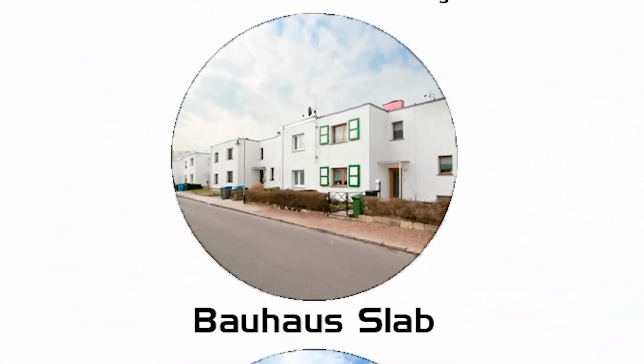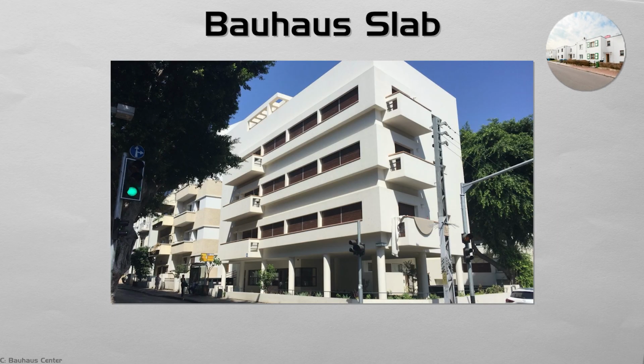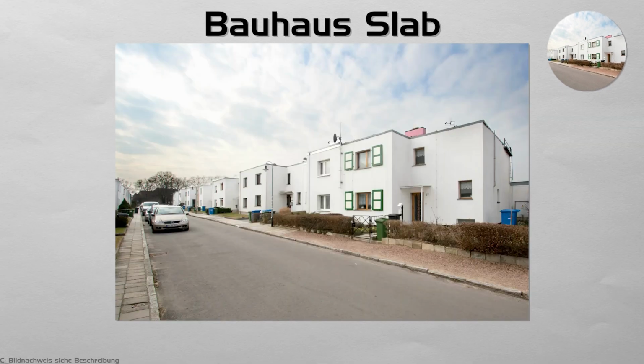Bauhaus Slab. Flat roofs, ribbon windows, and white plaster facades break with historic ornament. Pilotis lift the ground floor for gardens. Stairwells sit on the street edge for daylight. Gropius's Dessau-Törten estate and Ernst May's Frankfurt projects prove minimalist form could meet tight budgets, influencing modernist slabs on every continent.